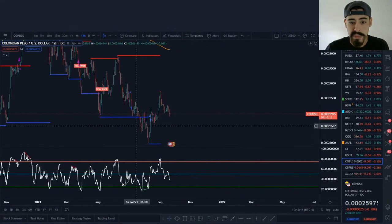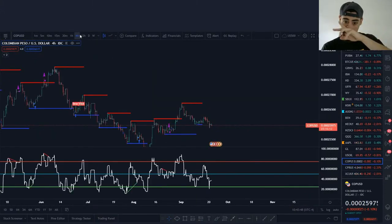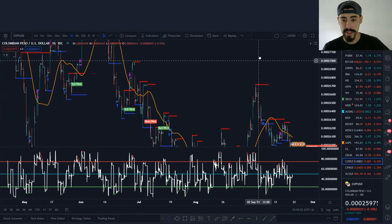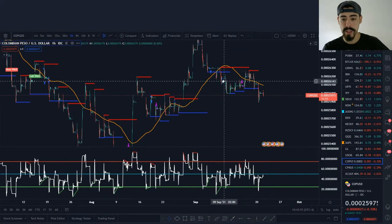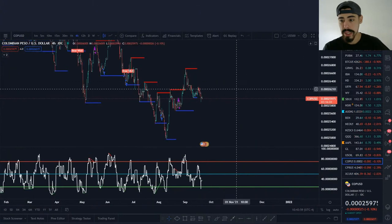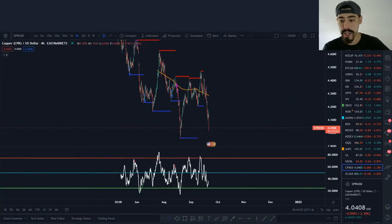Just try the first result on copper. All right, One Bad Eye, is this what you see for your chart, my friend? Or is it this? Because I'm just trying to get it right. You know what I mean? Damn, Colombian peso looking, against the dollar, this looks trash. But divergence is still good on this.